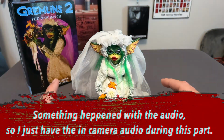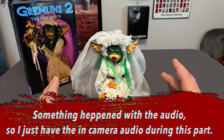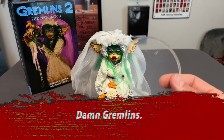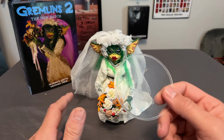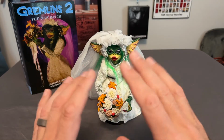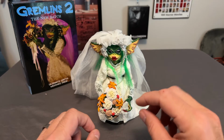All right, I got the figure set up how I'm gonna have her displayed, and I really do think she looks great. I did, however, have to change the stand that I used. I tried putting her on this NECA stand, and I gotta tell you, these things, worthless. Don't use them. Highly recommend you do not use those. Those get 0 out of 5 Pamela Voorhees heads.